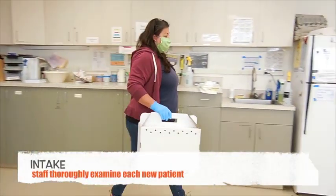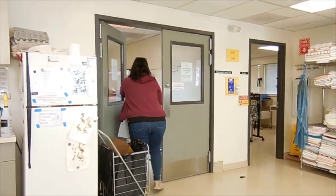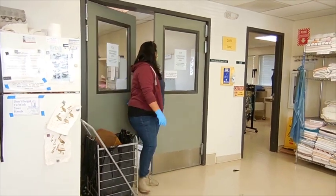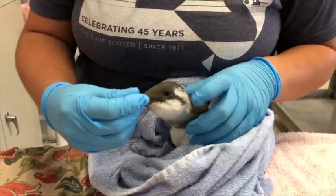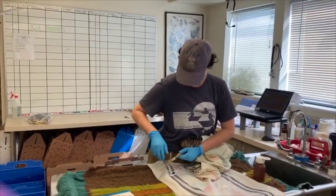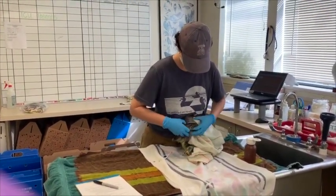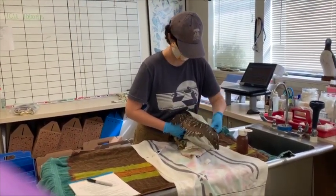When baby birds arrive to our facility, our staff check in on them to make sure they look stable and then place them somewhere warm and quiet to rest while we get ready to prepare for their intake. Every patient that comes through the door gets a full physical exam. We check over their whole body skeletally, and we check over their feathers, their skin, and their hydration status. This helps us figure out whether or not the bird is healthy or has any medical issues.